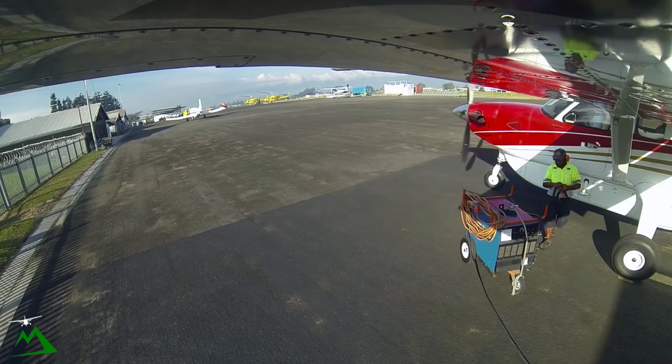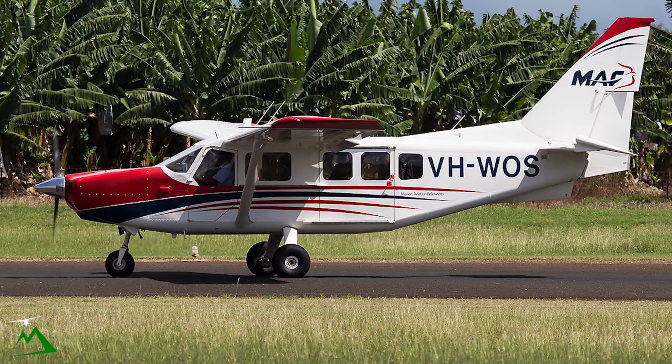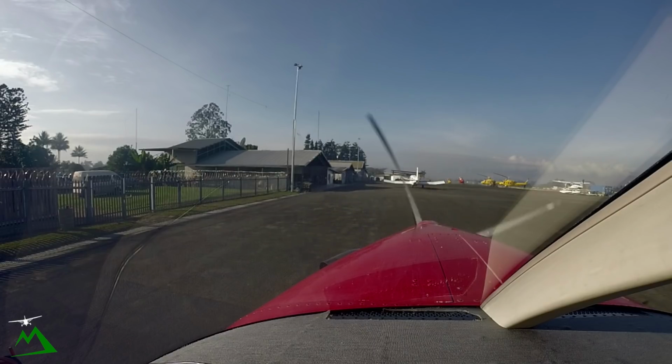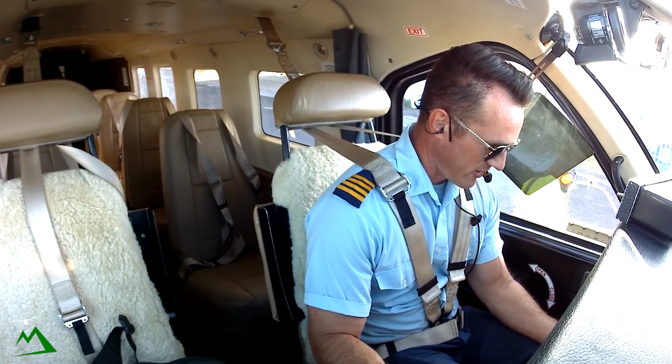Yeah, this is a 25-minute flight. When I flew for MAF years ago, I flew the GA8 Airvan, and it took 39 minutes to do the exact same flight. So yeah, the Kodiak definitely gets down there a lot quicker.